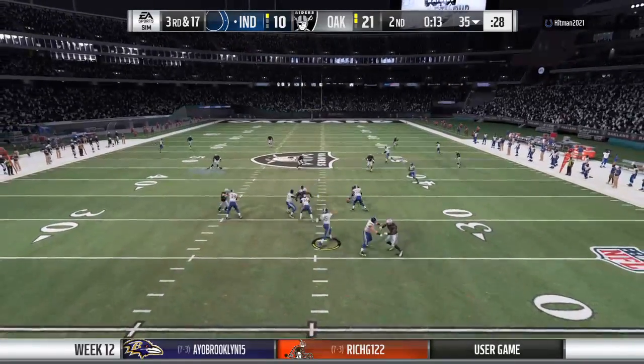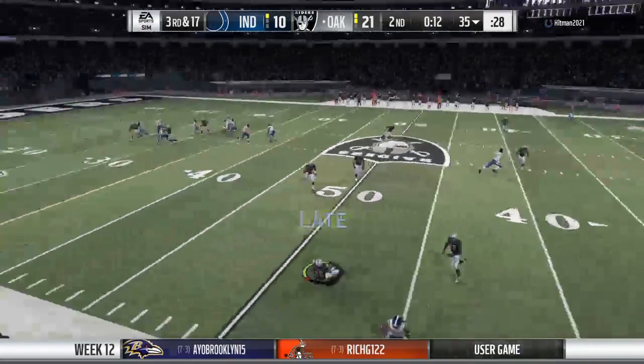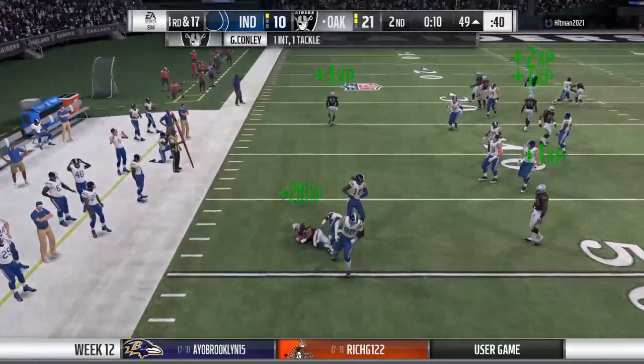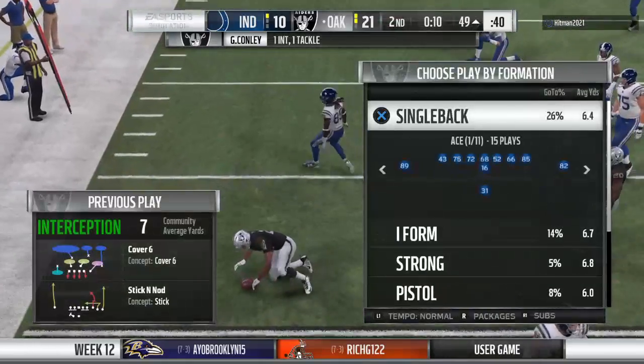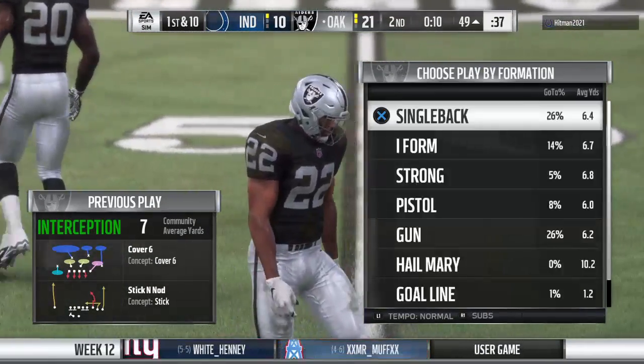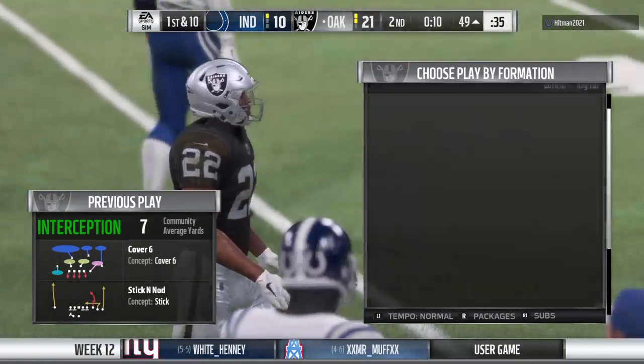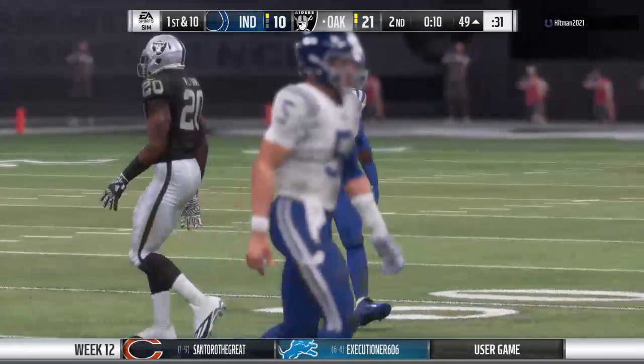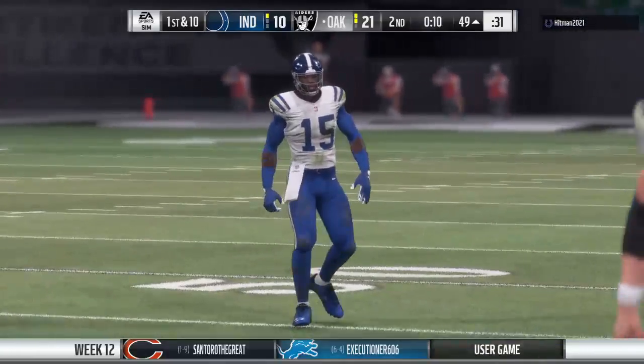Now on 3rd and long, they'll look to throw. And for the 3rd time here in this half, it's intercepted. Picked up by Gary and Conley. And a potential turning point as they'll get the football in very good field position late in this first half. The Raiders offense now making their way back out onto the field. And likely just out of field goal range.